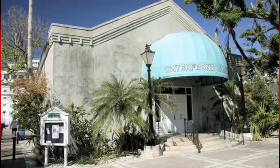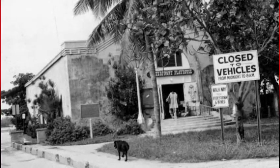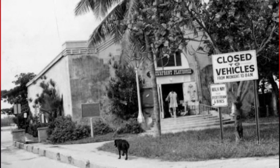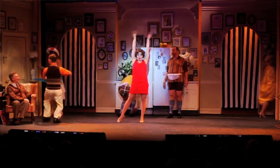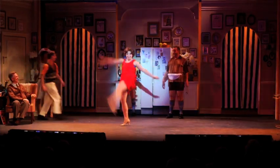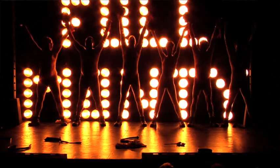The Key West Players were formed in 1940. They were a group of Navy personnel and also local citizens that banded together to present theater productions. In 1960, they came here, calling this the Waterfront Playhouse. They put in the lights, they put in the seats, and they were ready for business. The Key West Players are still the producing organization of the Waterfront Playhouse, and it makes them one of the oldest continually operating theater groups in all of Florida.